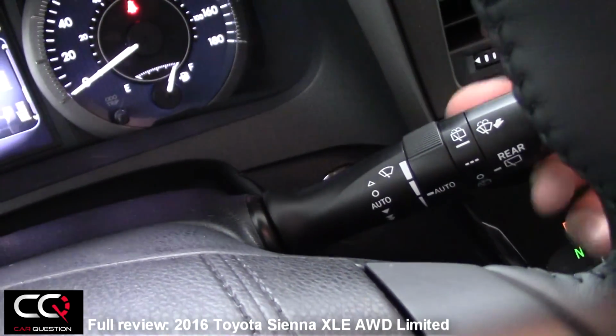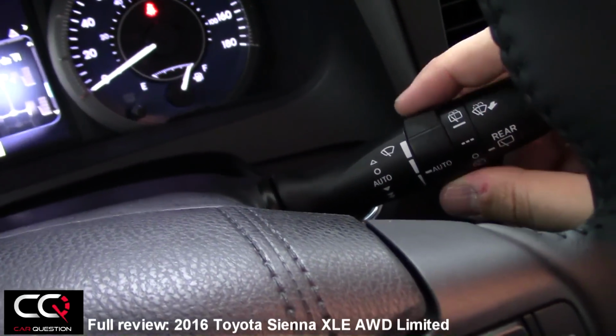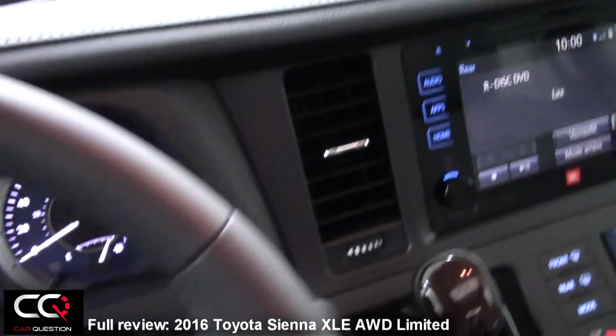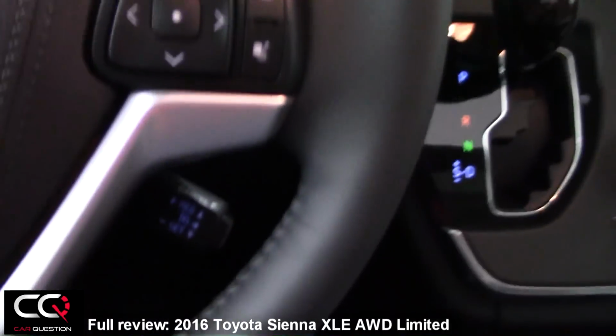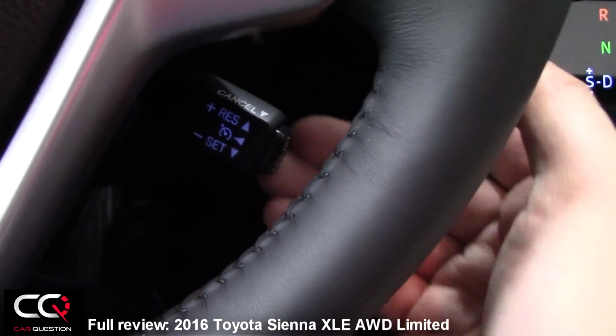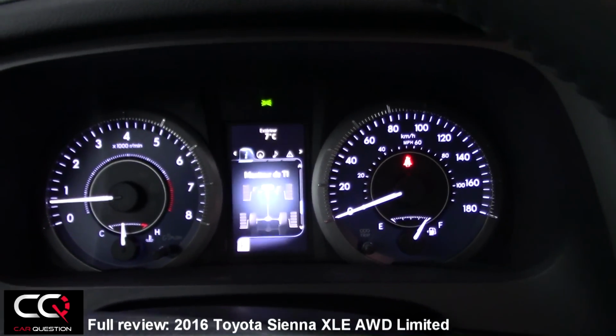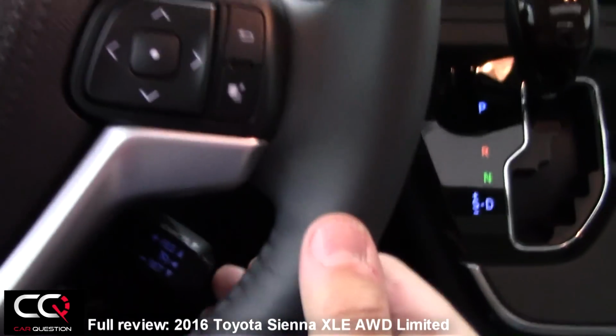Wiper, the rear wiper for the back end. You've got also the wipers that you can set into auto mode, so you won't have to adjust anything yourself. You've got the cruise control that you can simply turn on by pushing here, and you're gonna see a little display that's gonna appear inside the car.